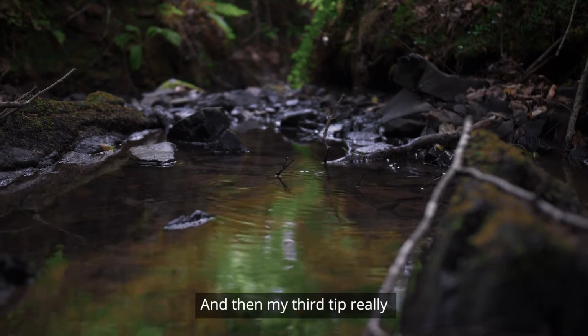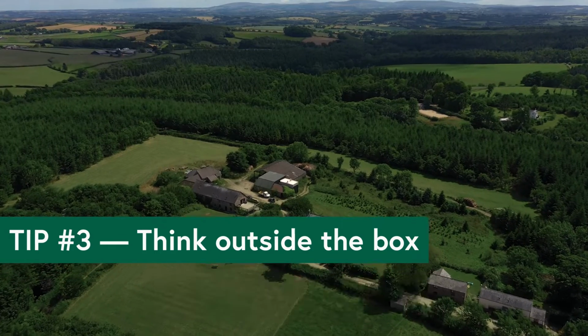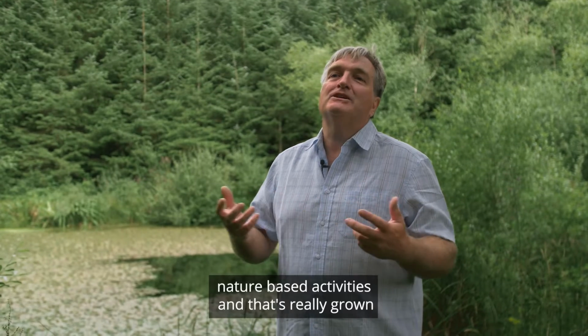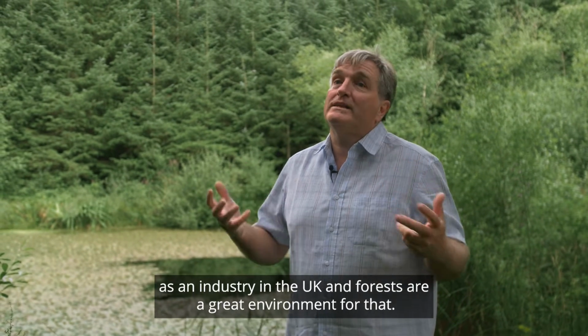And then my third tip really would be about thinking outside the box, which is there are alternative markets. You know, there's glamping, there's wild swimming, there's all sorts of nature-based activities, and that's really grown as an industry in the UK, and forests are a great environment for that.